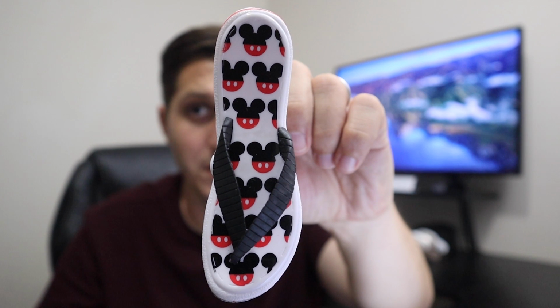So found these at Kohl's actually when I was trying to return something that I bought off of Amazon, and saw that they were on sale. Plus, whenever you return something from Amazon, you get the coupon to buy something at Kohl's. So these, we're able to get like 4 of them for like $7 total. So if you notice, these are Mickey shaped.